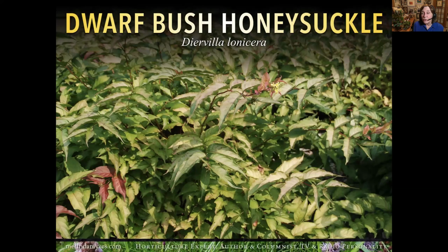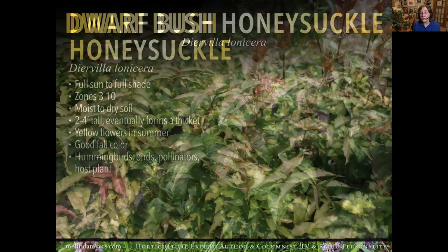Our native bush, dwarf bush honeysuckle, Diervilla. It's not the invasive honeysuckle. It's a different genus, Diervilla lonicera, a wonderful plant with arching branches. You've got green leaves in the summer, yellow flowers in the summer when not a lot of shrubs are blooming. Great for pollinators and for hummingbirds. Hardy in zones 3 to 10.